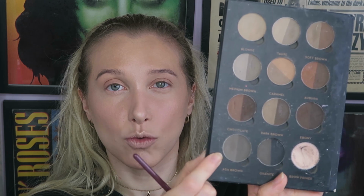It's a little bit more warm toned than what I usually go for. 90% of the time I go for ash brown. But I feel like something a little bit warmer since this is more of a summery kind of vibe.